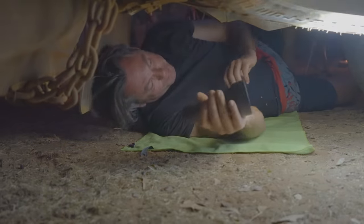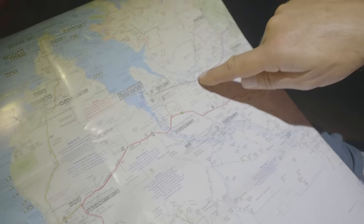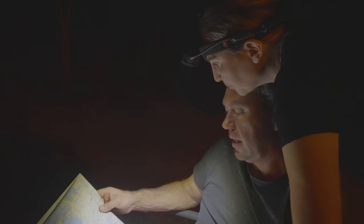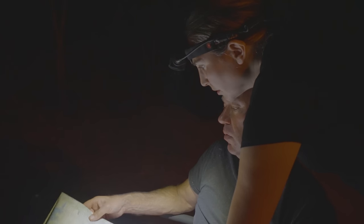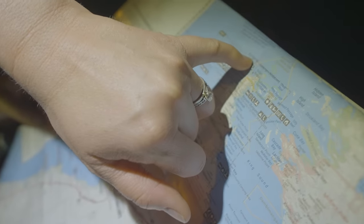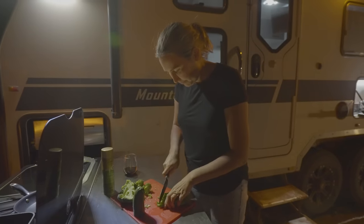Cool. Okay. So, come in through here, and then we'll go up forward driving up into there. And then from there, we'll then head to Broome. Excellent. That's cool. What's up here? That is a spot that we've been told we need to go to. Okay. Sounds like a plan. That's good.